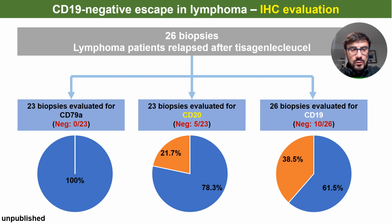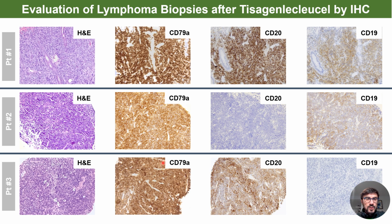And just to give you an example, you can see here 3 different patients, all of them with lymphoma in the lymph node. You can see that all of them are characterized by CD79A expression, which is a marker for B cells. But see, some of them, for example, patient number 2, doesn't have CD20, or patient number 3 doesn't have CD19. And so obviously, when we think about the next generation of therapies, we need to think that previous treatment definitely affects the antigen expression of the disease at relapse.